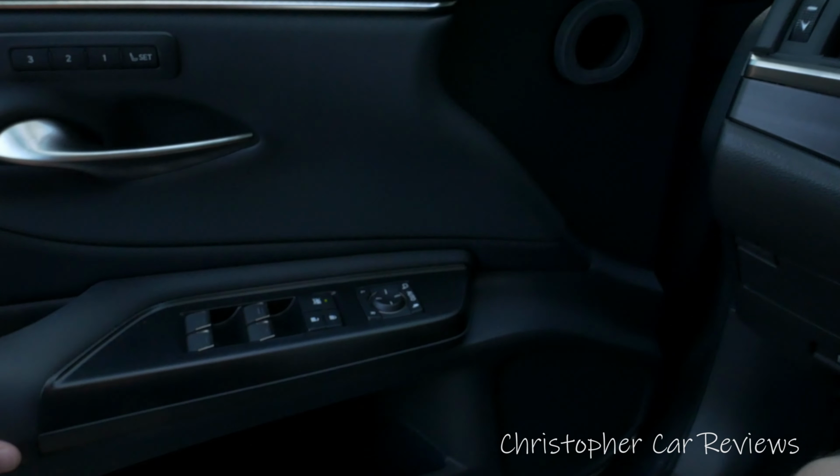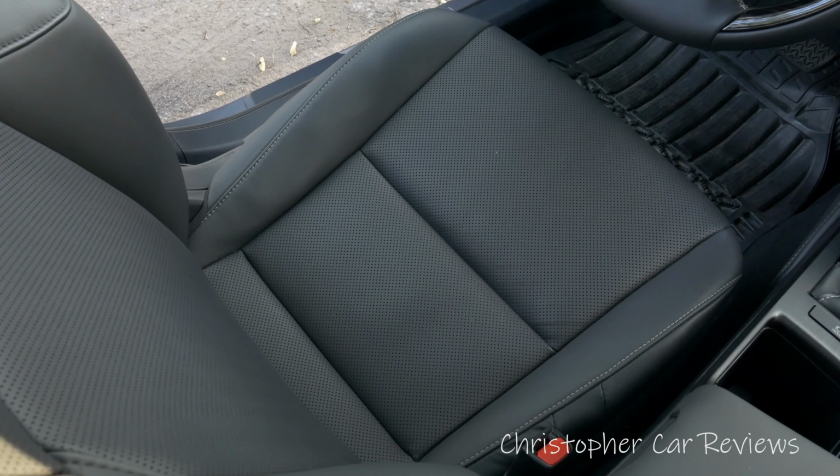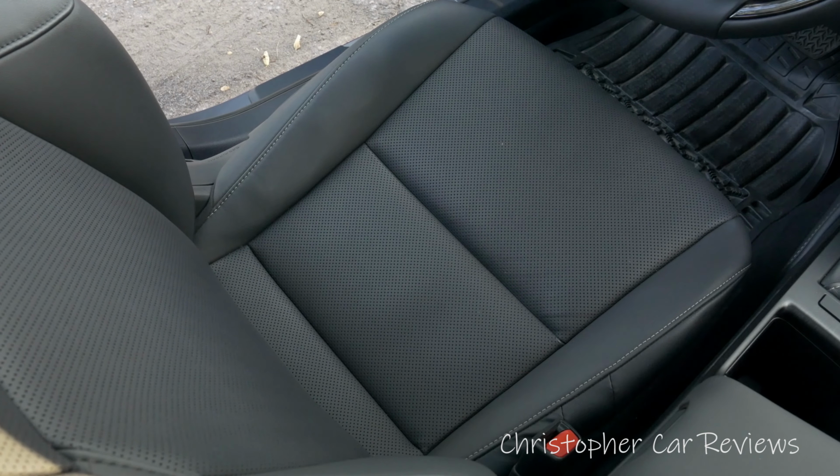A word or two on the seats. These seats have a decent leather, I would say. And they have a certain comfort. Usually we get the F-Sports. The F-Sports are so uncomfortable. I don't like Lexus F Sport seats. It's one of the reasons why I didn't buy one in the past. These are very comfortable. No complaints on that level.